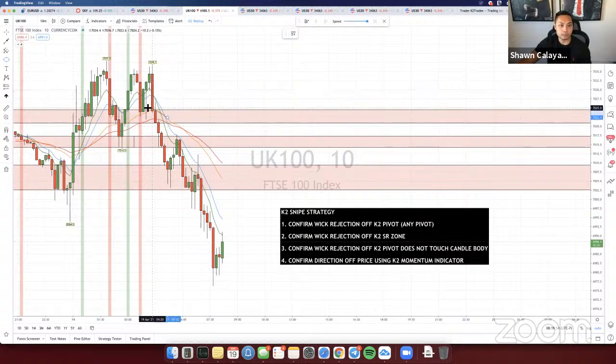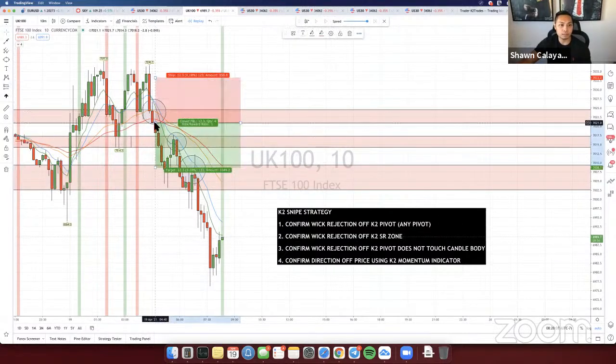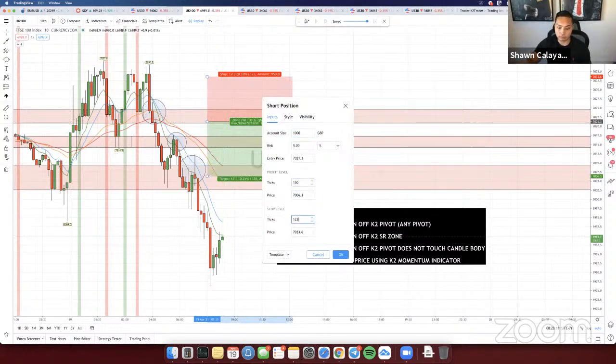There's an entry right there. There's an entry right here. There's also a couple entries over here as well. So if you took any of these trades here for a sell, if you took that right there, full TP. Obviously, I think the sweet spot is 150 for UK 100 for you guys who do trade UK 100 here, because we do have a lot of UK traders here in K2.